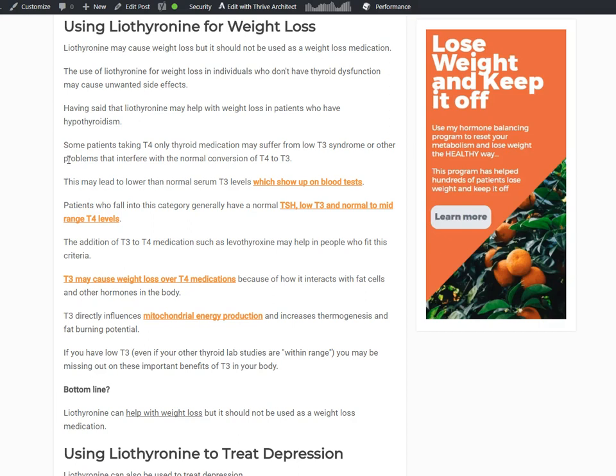The bottom line is liothyronine, or T3, or Cytomel, they're all the same thing, will help with weight loss if you are deficient in T3. And most people with hypothyroidism are. So it actually can be somewhat profound weight loss when you start T3, especially for thyroid patients. But again, it's got to be used correctly, and all those things that we talked about. You don't want to use too much, and you don't want to use it if you don't need it.